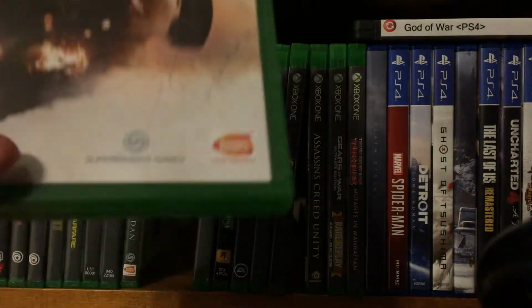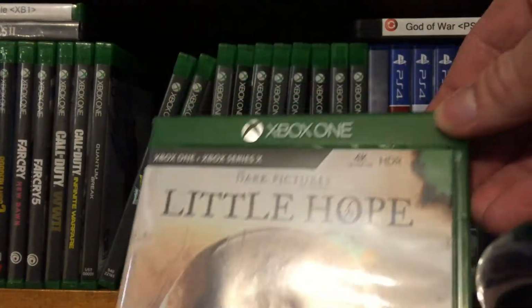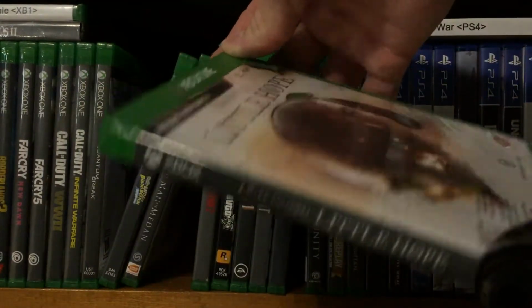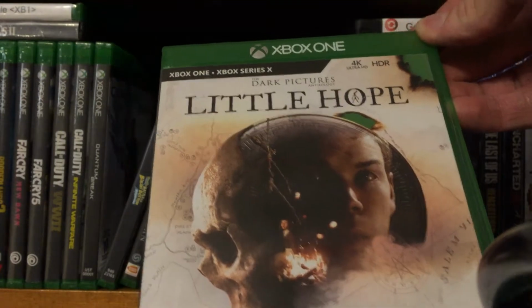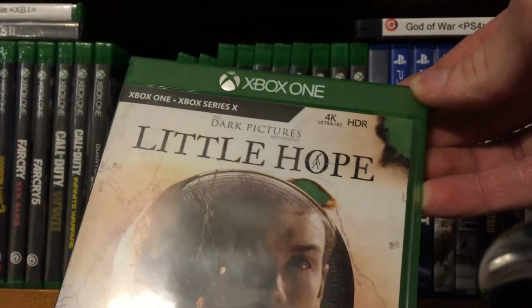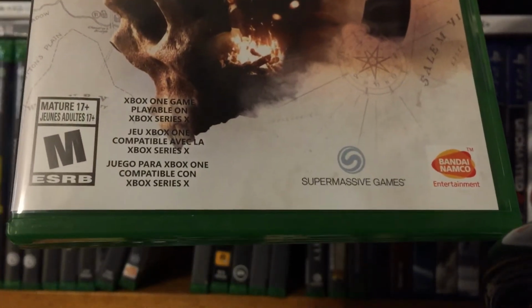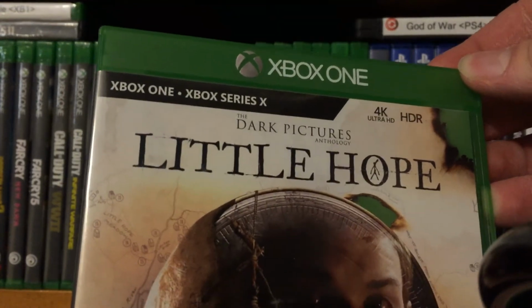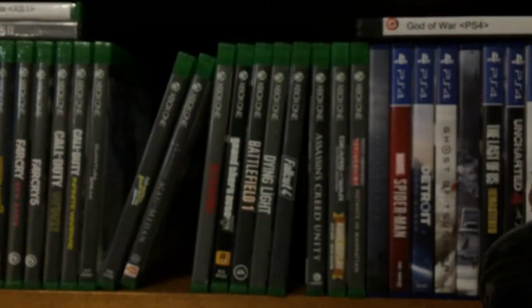Now this game came out in October, which was technically before the Series X. Still has Xbox One up top, but it only has Xbox on the spine. Doesn't say anything about Xbox One X enhanced. But at the bottom it does say Xbox One game playable on Xbox Series X, and you can see they added this bar here that says Xbox One, Xbox Series X second.